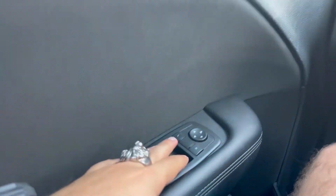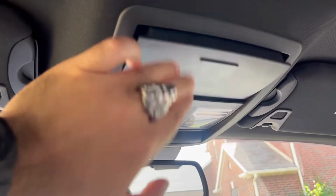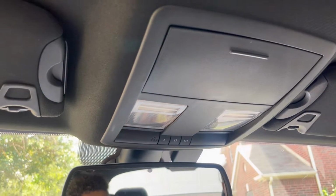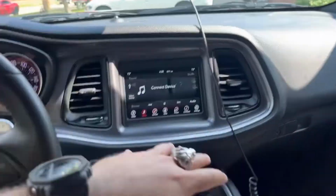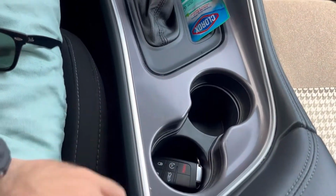Your controls and also this stack right here is straight out of the older models. Kind of reminds me of a toy car, honestly. It's the same exact thing out of an old Chrysler 300 or something. It just doesn't look as good as the rest of the interior, like the dash and the center stack right here. You have your cup holders down here.